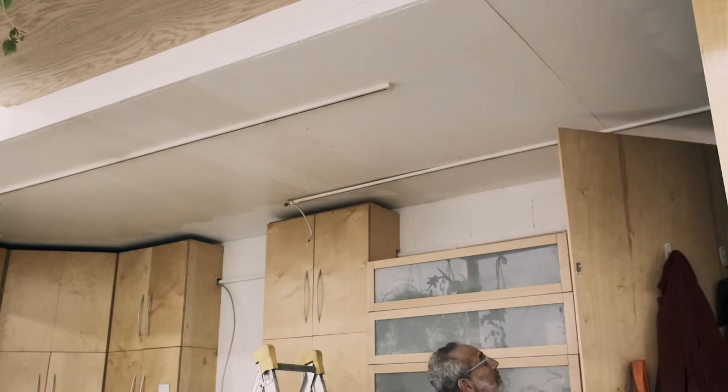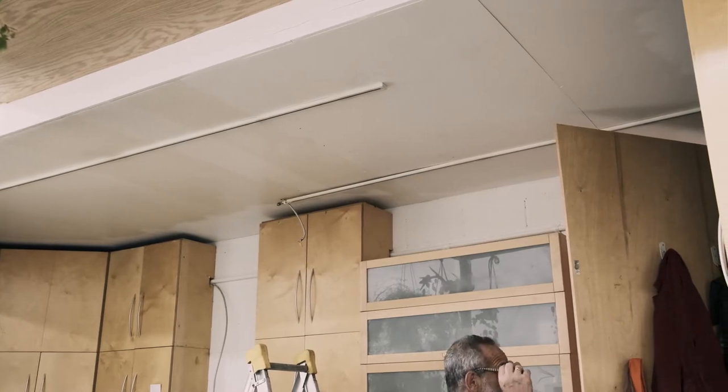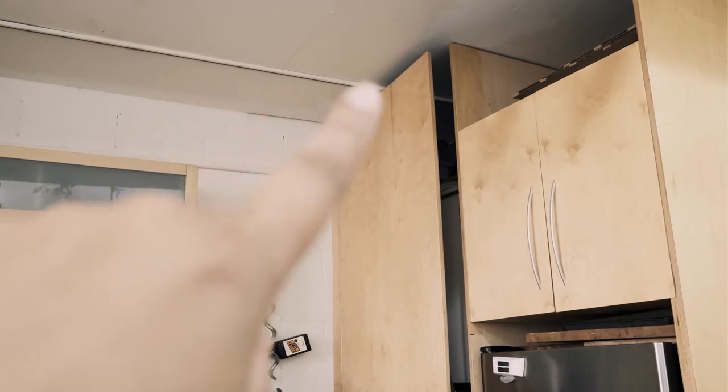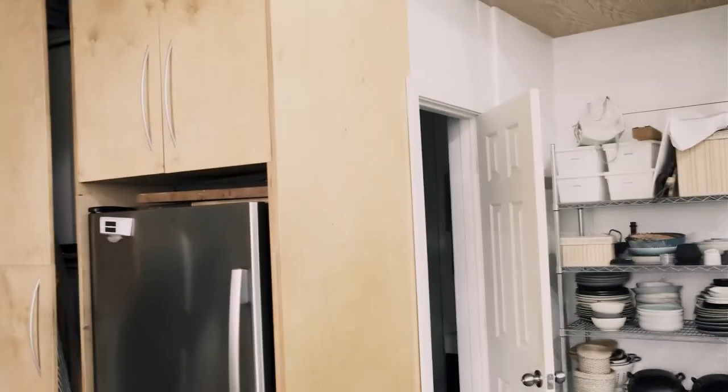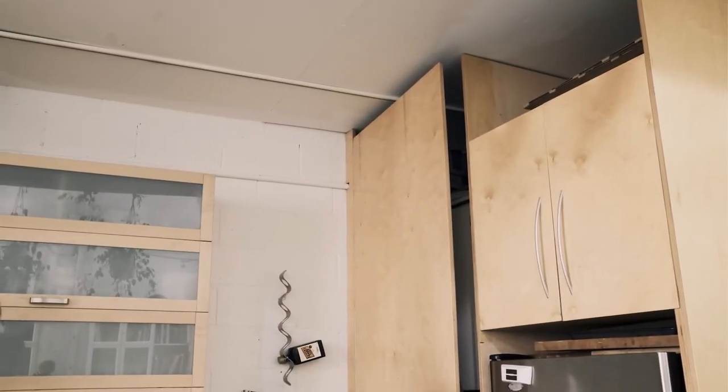Oi. This is problematic. Do you see what I see? In there? How far does it go in? Into the bathroom. So that track is going into our bathroom. I guess you can't just cut the track. I'm gonna have to.